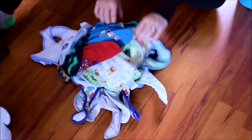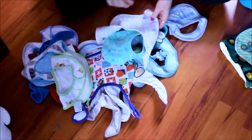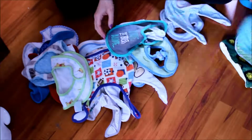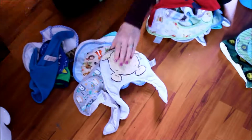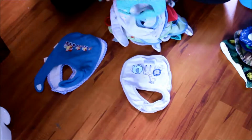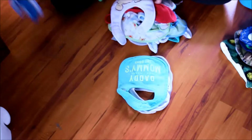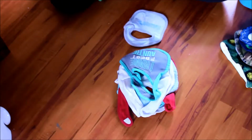So starting off with bibs, I thought this would be the easiest. I don't know how I accumulated so many. What I'm putting to the right are ones that were handmade for us, so I wanted to hold on to those ones especially, and I'm just checking the rest for any that are blatantly super stained. And then I'm going through and just keeping a handful of them. I am not someone who puts bibs on my kids all that often. I didn't with either of them.